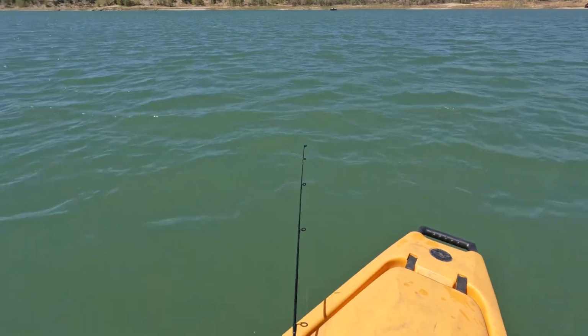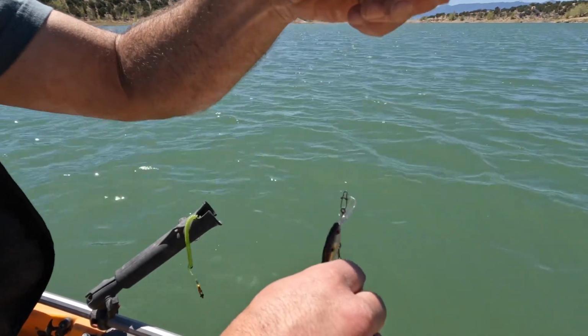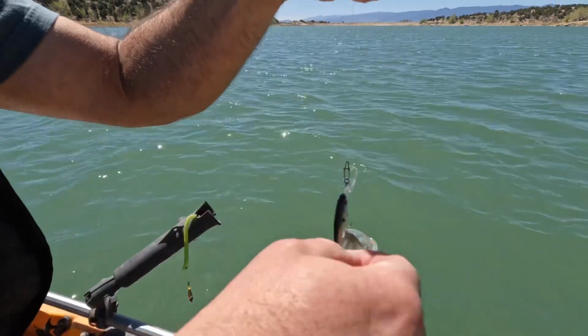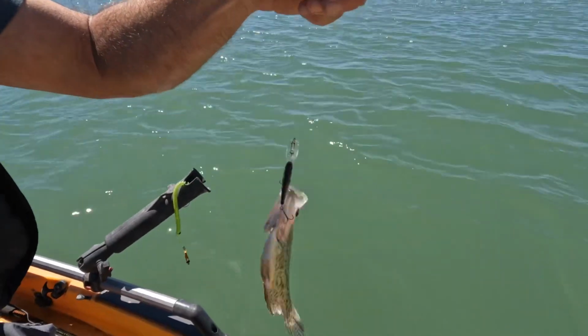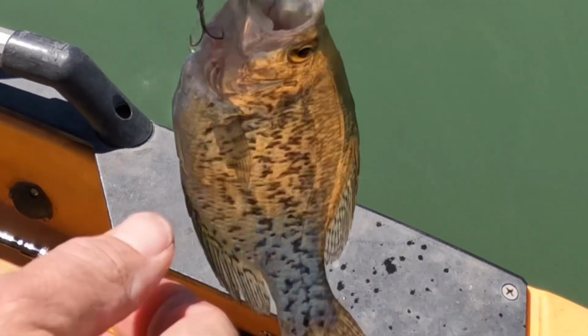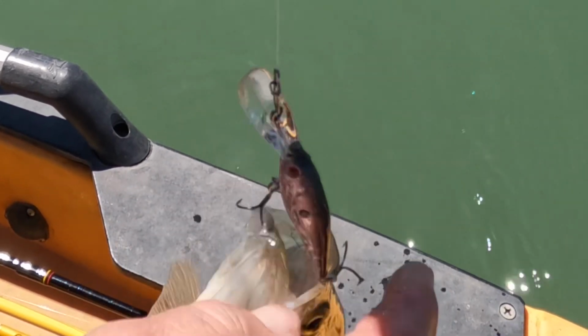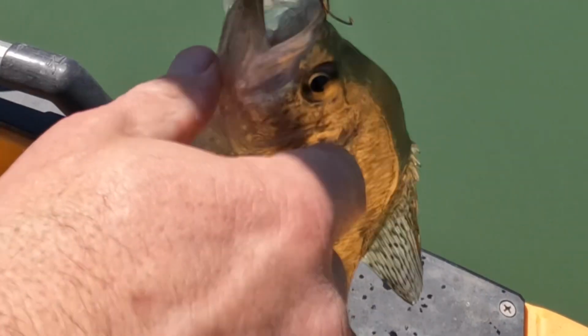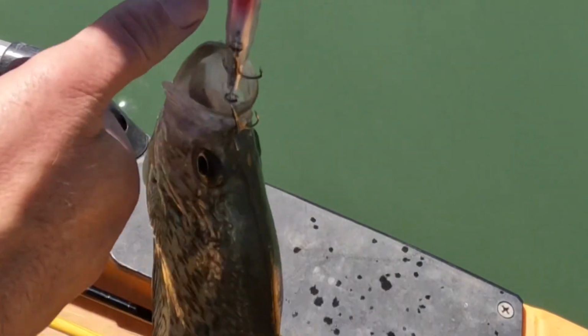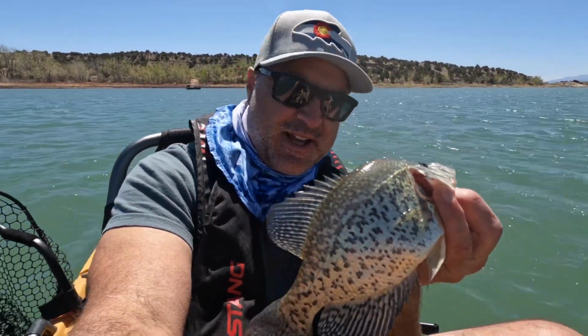All right, let's take a look at him. Nice crappie. Don't get hooked in the hand here. Get a hook in my hand. Let's see here. No flopping, no flopping. Come here. Gotcha. Guys, next time I come back here, I'm making fish tacos.